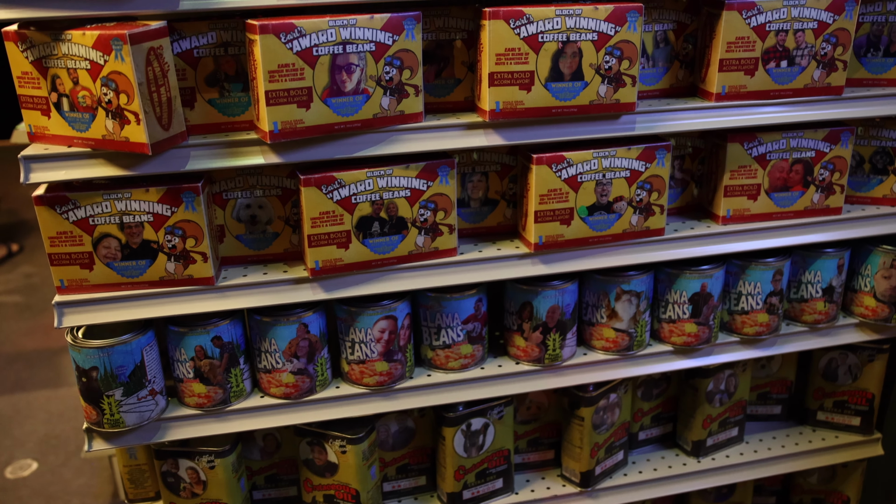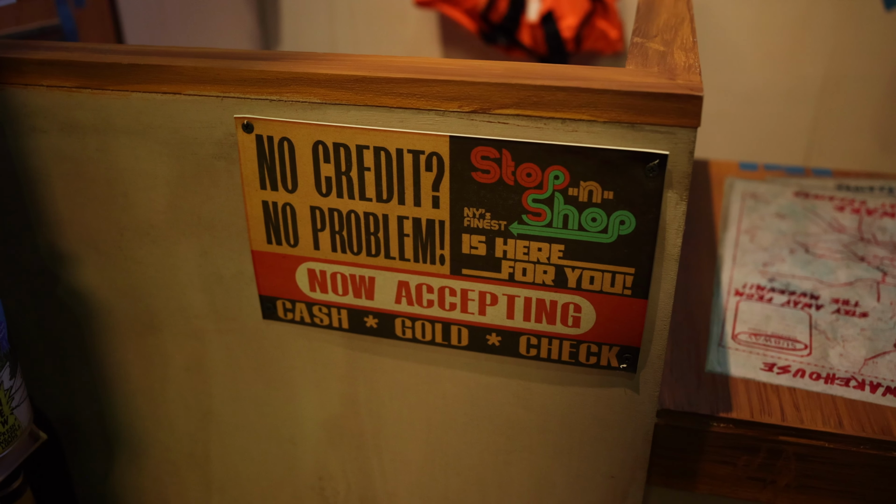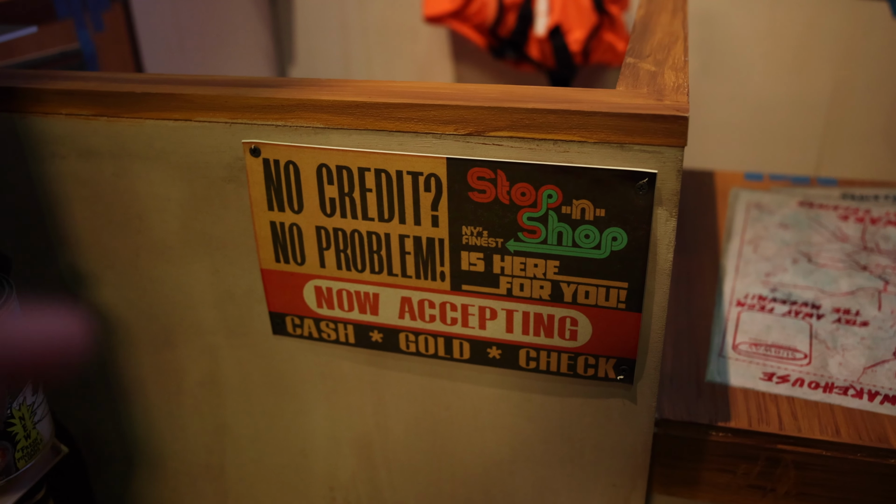It's all non-perishables. There's coffee beans, llama beans, oil, cereal. We didn't do it this time because we weren't crazy about the product, but it's right in the first room on your right-hand side when you walk in. Then also over here, there's a little desk. It says Stop and Shop is here for you, which is funny. Stop and Shop is a grocery chain back in New York.